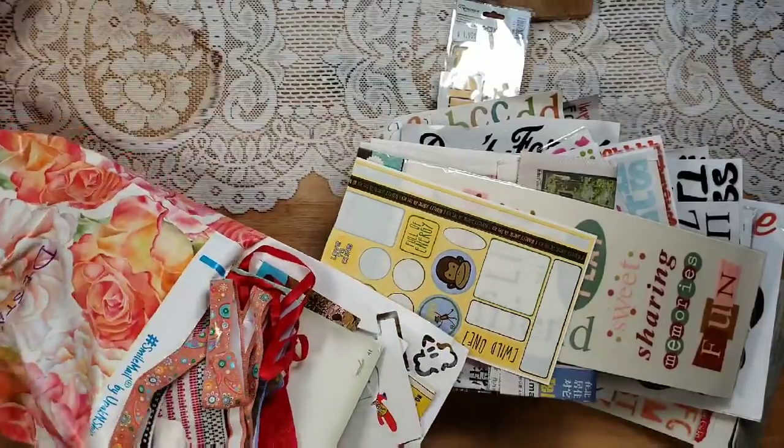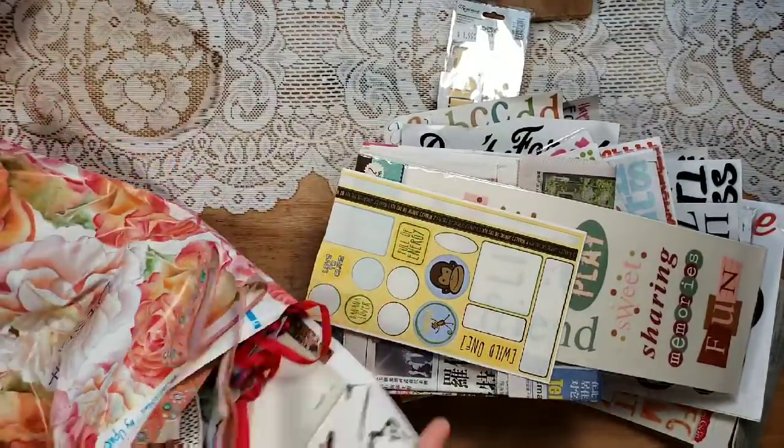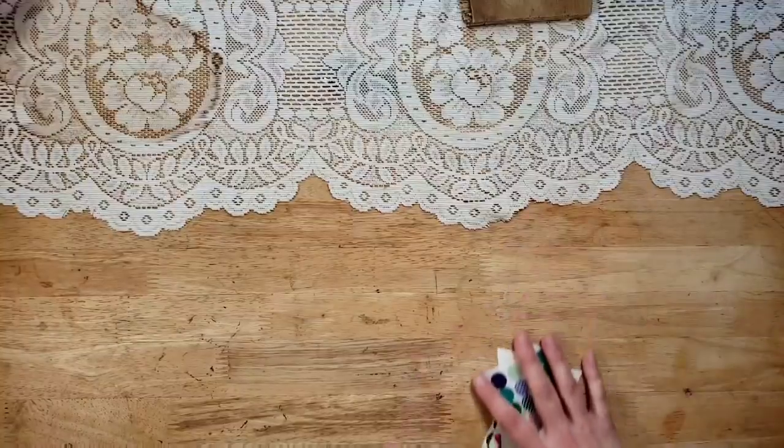I'll get that shipped out. The price includes the shipping that you see below. I'm not going to try to put all this back right now. Let me just move it out of the way, because the next lot is the big lot.